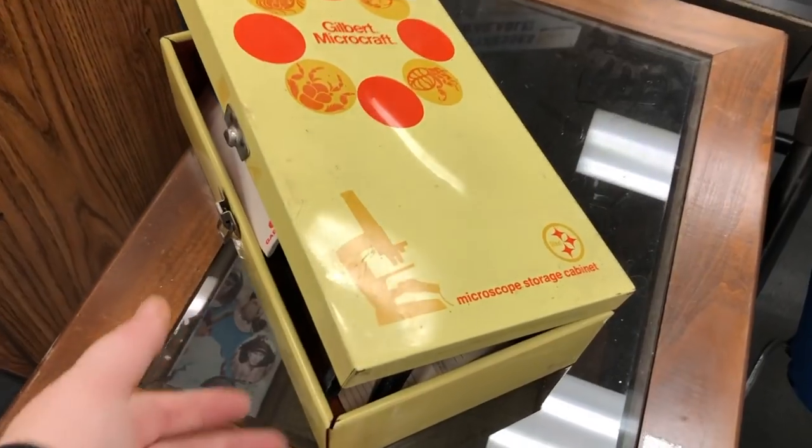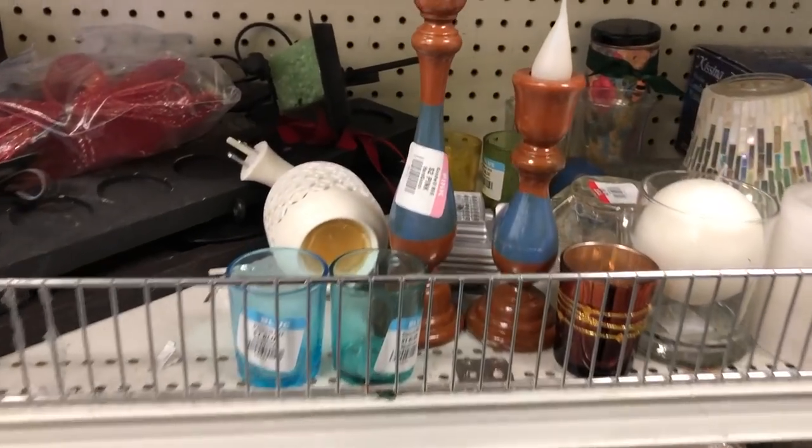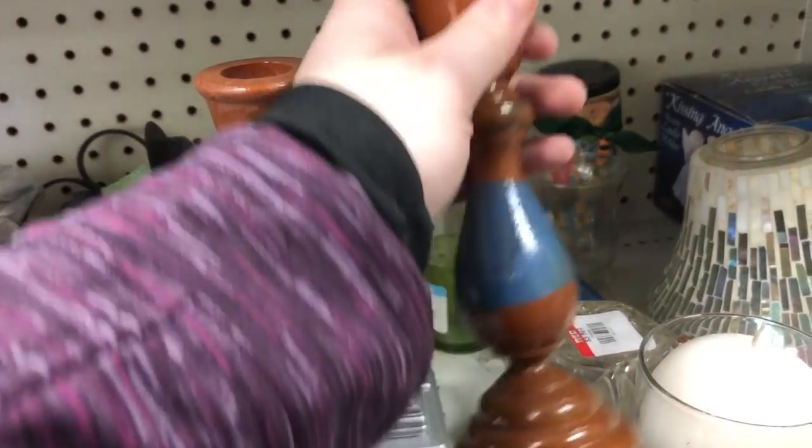He was marked $2 and it was just a cute little paperweight or knickknack. They had this set of beautiful redware candlesticks. I love that they had the blue accent on it.